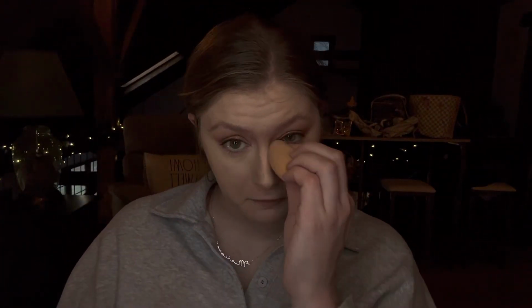So we're gonna let this concealer sit for a minute while I do my brows and see if it creases, or how badly it creases, before I go in and set it with powder. Okay, I'm really glad that I fixed the shade issue. I feel a lot better about that.